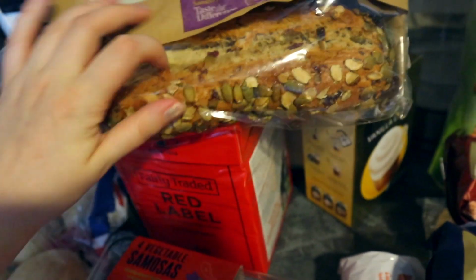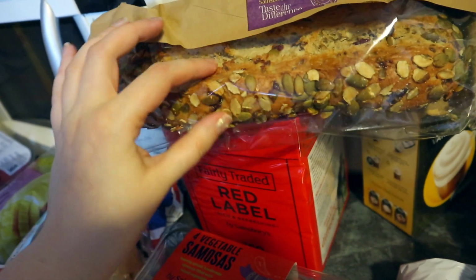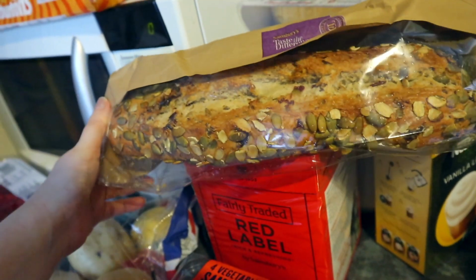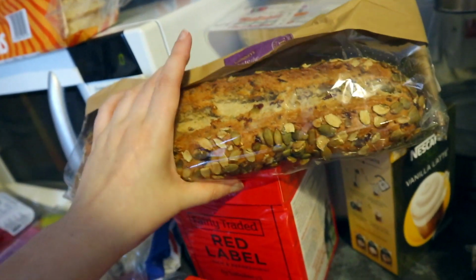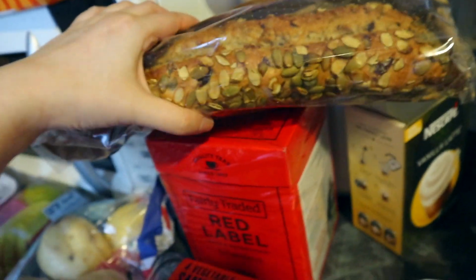This looked really yummy. So this is the Sainsbury's Taste the Difference pumpkin seed, and I think it's pumpkin seed and raisin or cranberry bread. I just thought that looked really nice. And yummy, with a nice little bit of butter. Okay.